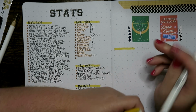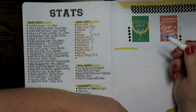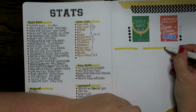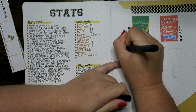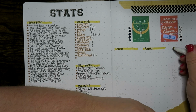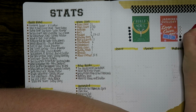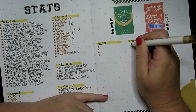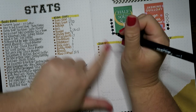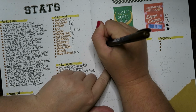And hours I listened to audiobooks, because I wanted to track this even though it doesn't match the actual length of the book, was 30 hours, 30.8 hours. So I think that's pretty interesting to track, because I obviously listen at a much faster pace than one times speed. So I get through books very quickly.